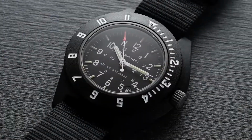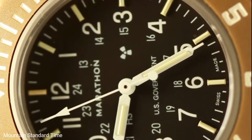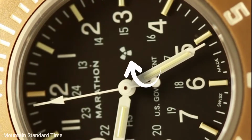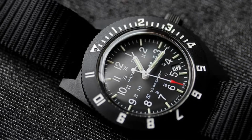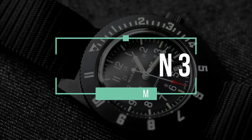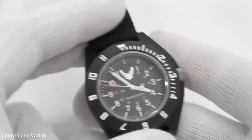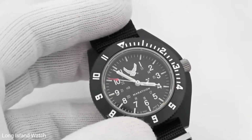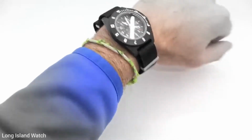There is also text or a marking relating to the tritium tubes, with a radiation symbol at 3 and H3 at 9 o'clock, which refers to hydrogen-3, tritium's molecular makeup. If this is too much text or clutter, Marathon also provides a sterile no-date version with a cleaner appearance.